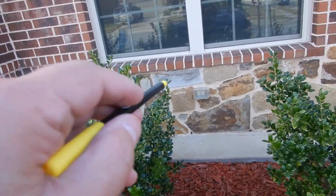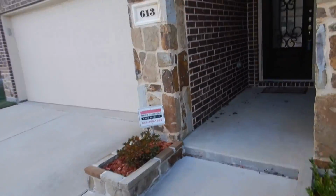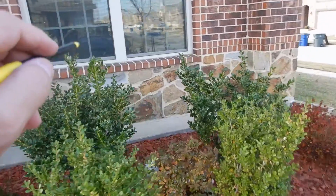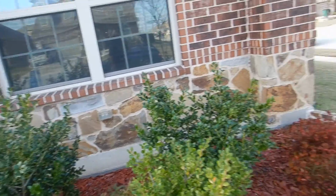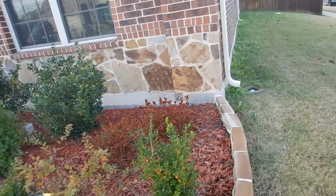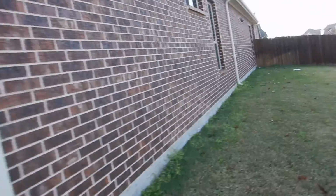This electric receptacle outlet right here, it works. One of the light switches inside the front door controls it, so it could be like for Christmas lights. But this receptacle outlet is not GFCI protected. It does not have GFCI protection, and it should. It probably wasn't in the original floor plan, so they used a different circuit. It still should be GFCI protected. Rain gutter's too close to the house.